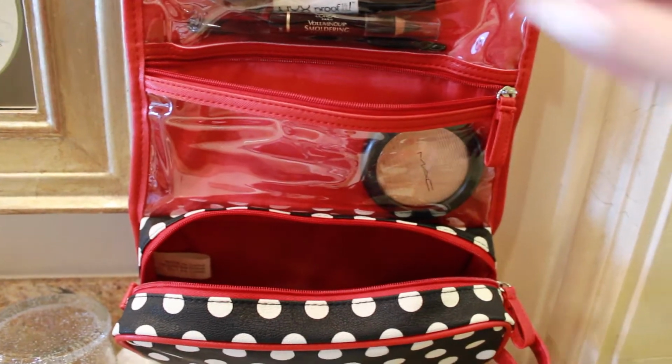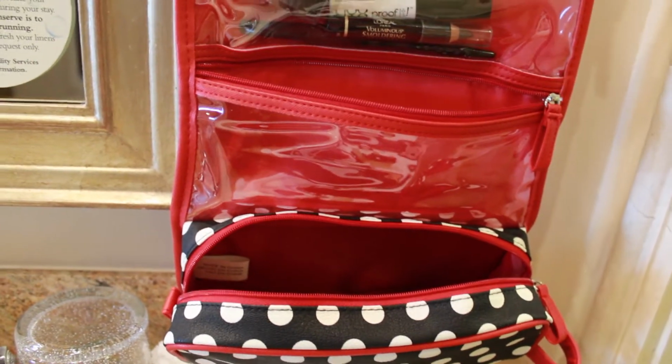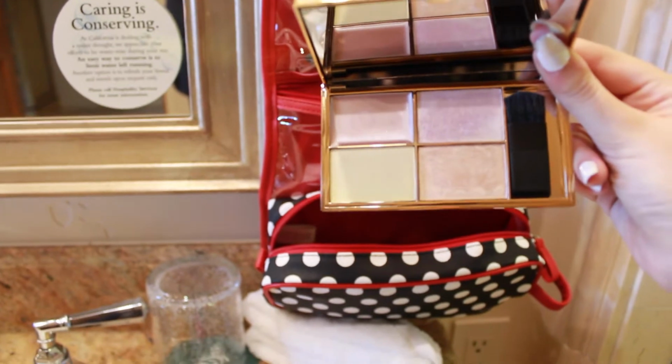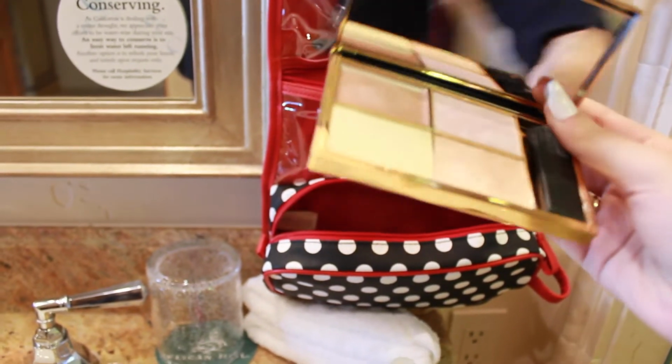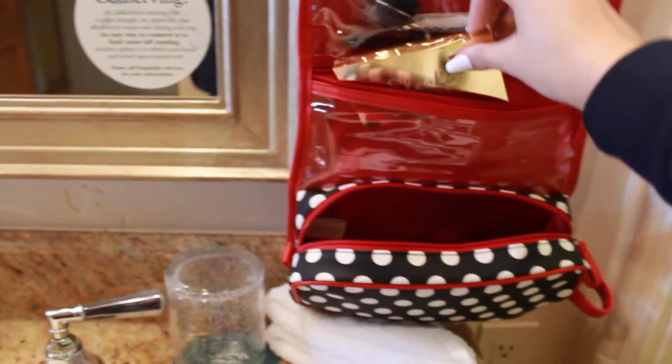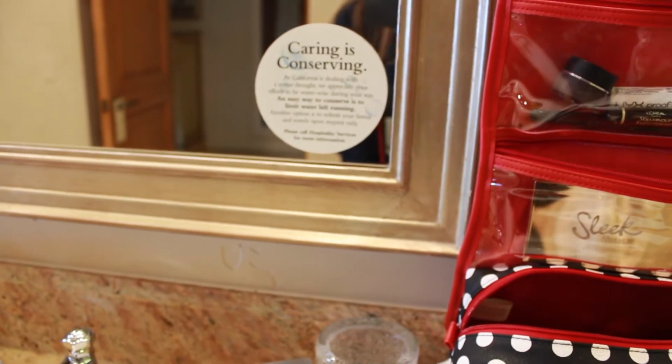I was all about that glow coming to California this time, so I knew I wanted to bring a lot of highlighters. The first thing that I brought is this Sleek highlighter palette in Solstice. Okay, so this is beautiful and it's really, really lovely for the daytime. And I wore this last night and I got a ton of compliments on it.